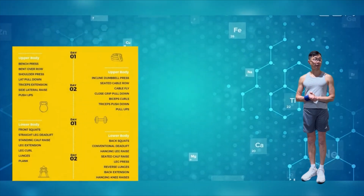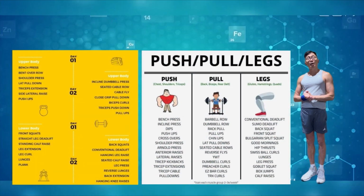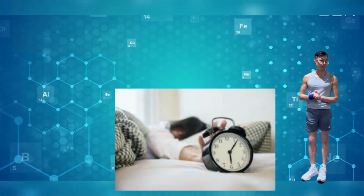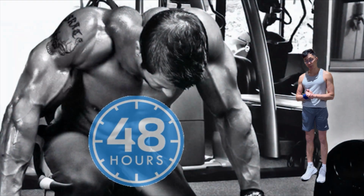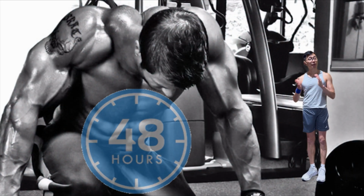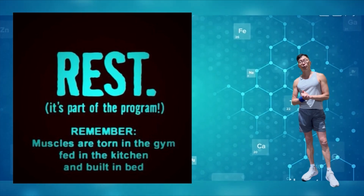Rotate muscle groups to allow muscle to recover between workout sessions. You can adopt an upper, lower body, or push-pull leg workout plan. Get plenty of rest. Make sure to sleep 7 to 9 hours every night, and allow up to 48 hours between workouts for muscle tissues to recover from the previous exercise. Recovery time is essential for muscle growth.